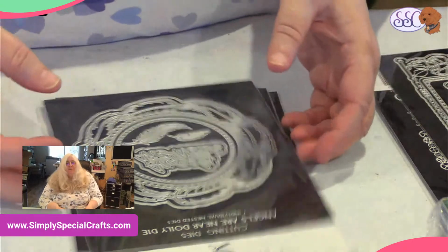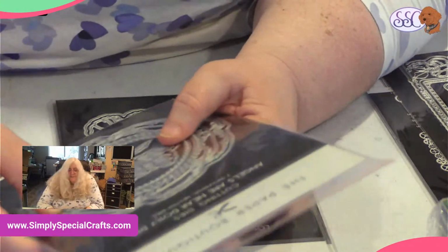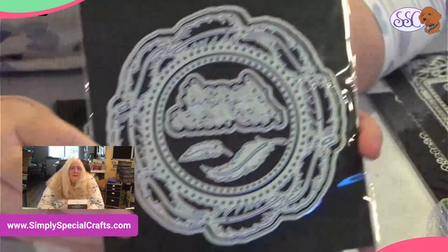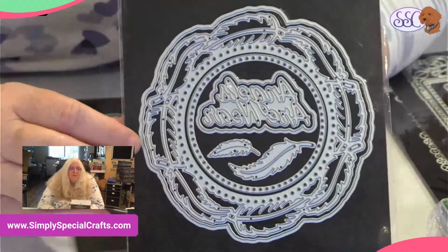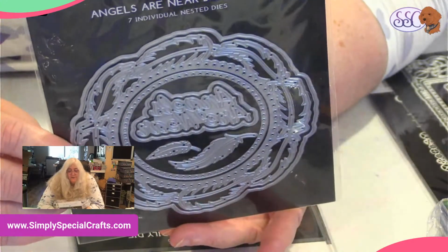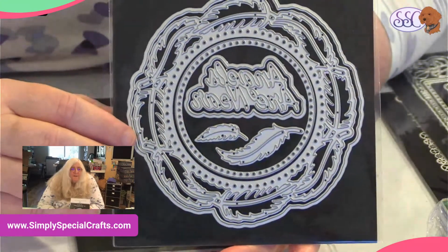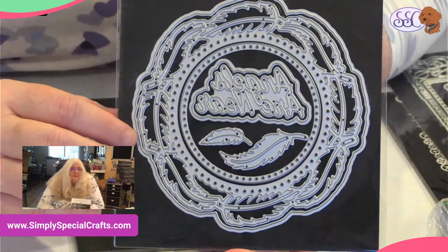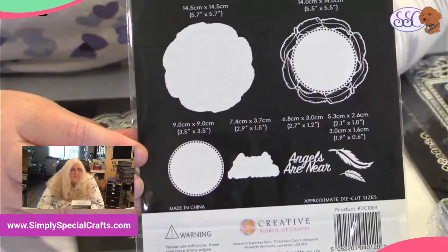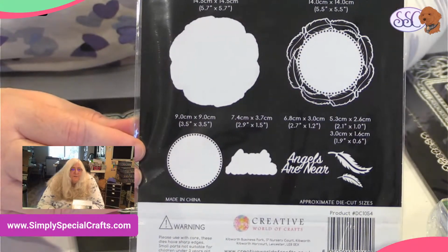Oh, that'd be fun, Roberta, to make the butterflies or the crabs in little fabric pieces to put over a crib. What a good idea. This one, the words say, "Angels are near." And you've got the feathers around the outside. This is gorgeous. I love these die sets. They're beautiful.